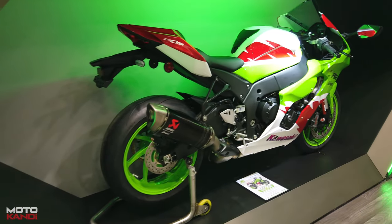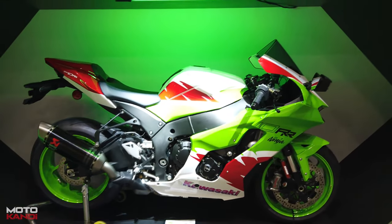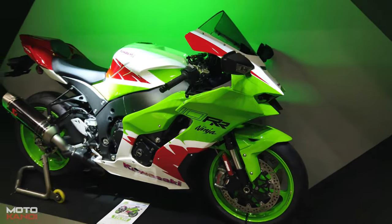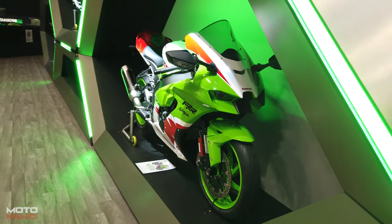The red and green version, otherwise officially known as lime green, pearl alpine white, sunbeam red, just looks like the healthiest way to make 200 horsepower, probably because it reminds me of apples.